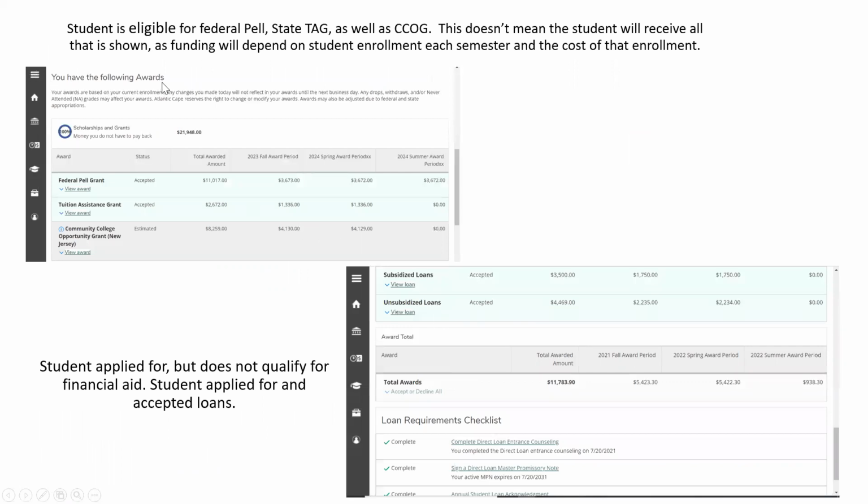Here we can see that the student has completed everything, and this is the award. We see their award for fall, spring, summer, which is an academic school year. This is the total for each of these funding sources: federal Pell Grant, state tuition aid grant, and the Community College Opportunity Grant, or Free College as it's known. This is the amount, the maximum that is allowed through those programs.